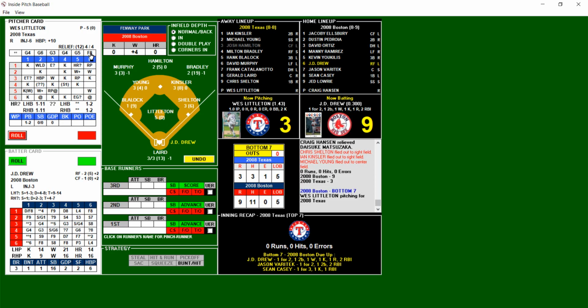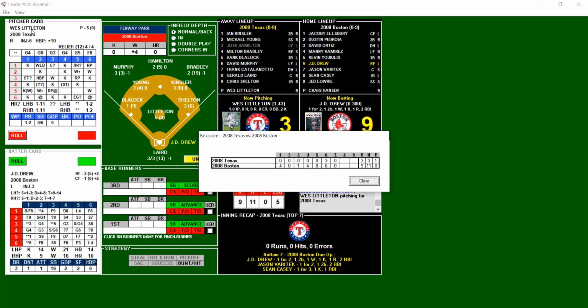So no runs, no hits, no errors as the Red Sox retire the Rangers in order. We go to the bottom of the 7th. It's going to be J.D. Drew, Jason Varitek, and Sean Casey due up for the Red Sox. And before we get to the bottom half of the inning here, let's take a look at the box score.